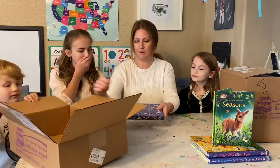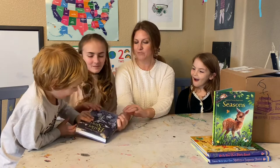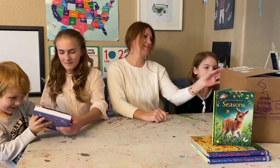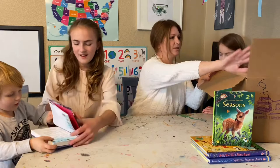Okay, so the first book is Usborne Illustrated Ballet Stories. Oh my god. So this is going to be an incredible book with a bunch of different stories from different famous ballets. Very excited to read those, as some of them we have not read before. Okay, so Heidi is going to be in charge of helping pull out each book as we go. So if you can go on your knees if you want, Heidi. Okay, we're gonna pass the next book.